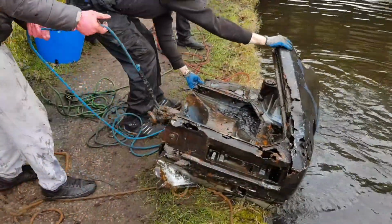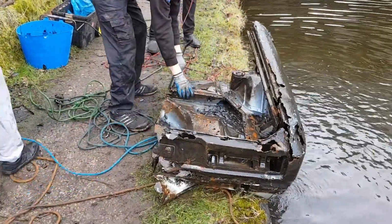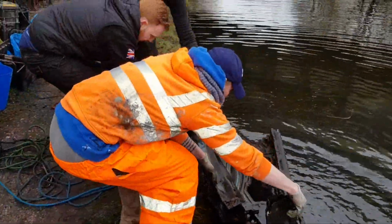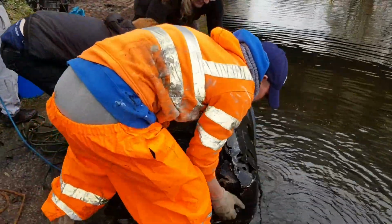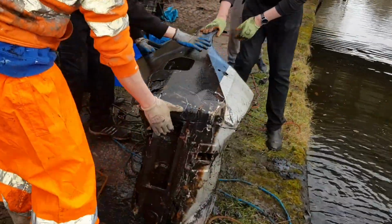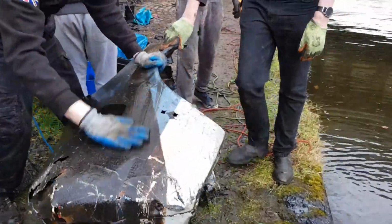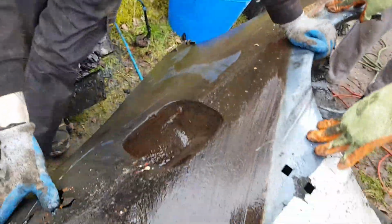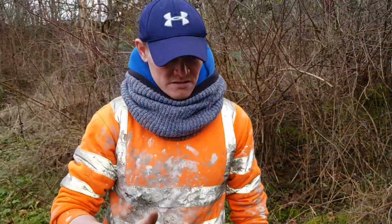That looks like back of an old Scirocco. Or is it Ford Cadillac? Three laser. What do you reckon that is? Ford Capri, definitely. That's Ford Capri. There we go. Well done, you. Group effort, I didn't get it on my own.